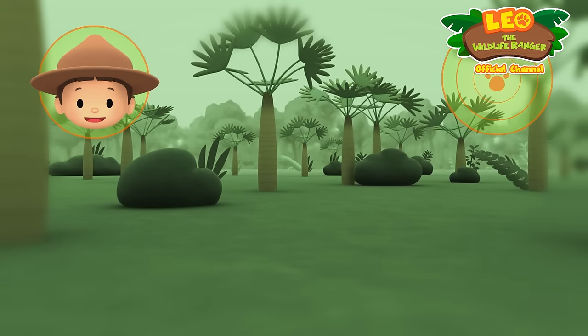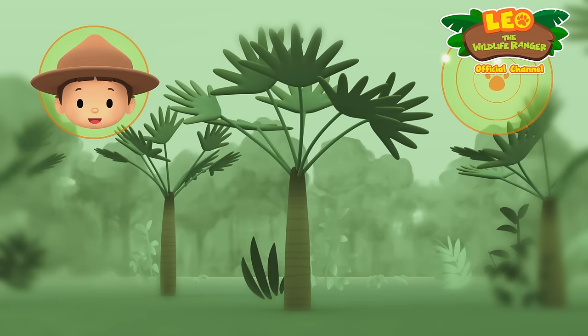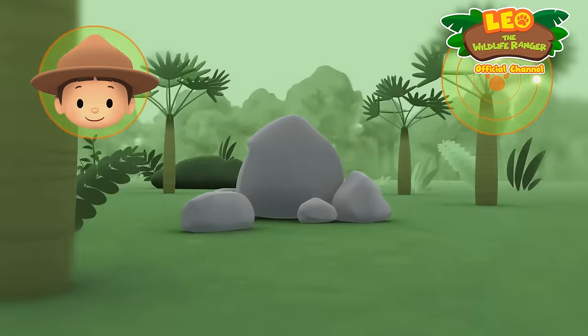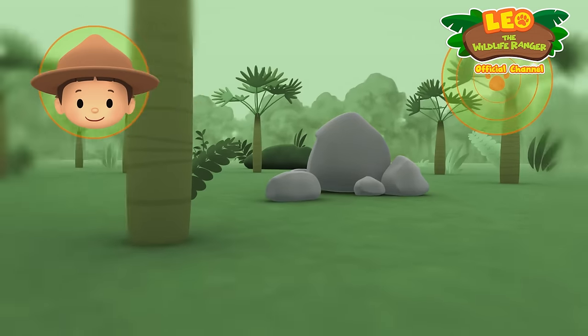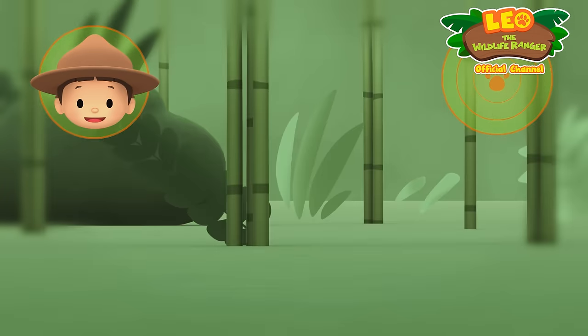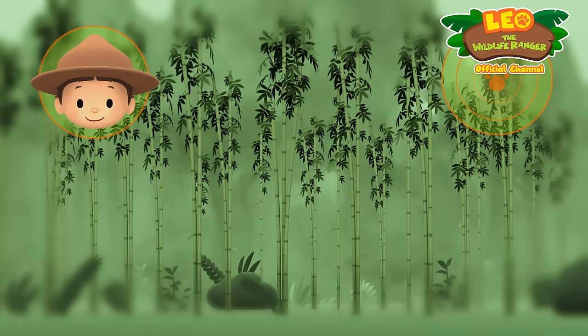Okay, Hero, there are a few dots on your radar. One of them might be a bamboo forest. Are those bamboo plants? No, those are palm trees. Let's move on. Can you tell what those are? Yes, those are rocks. So let's continue. What are those? Those are sticks, tall and green. So they must be bamboo plants. We found the bamboo forest. Good job, Hero. We'll be right there. We did it. We found the bamboo plants. Great work, everyone. Yay!